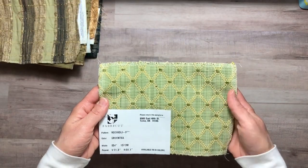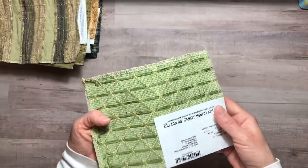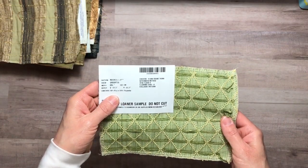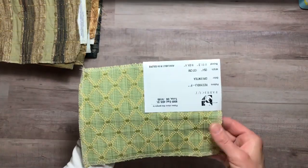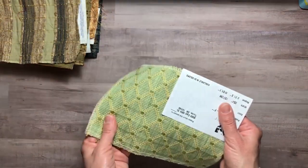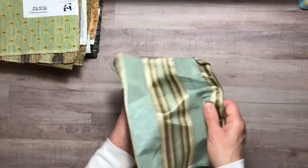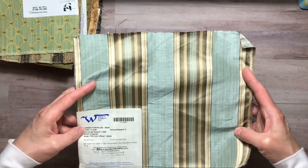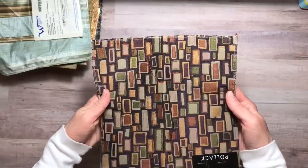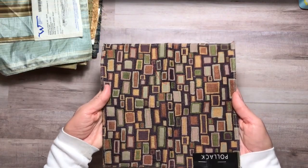Found this piece. This is from Tulsa, Oklahoma. Rayon and polyester. But the design is very cool. Again, you could probably use it on both sides. I'm loving that. Yeah, I love this geometric piece. Lovely.